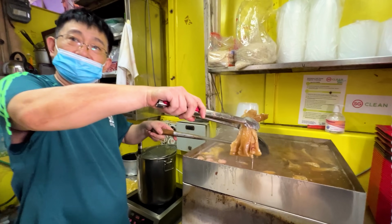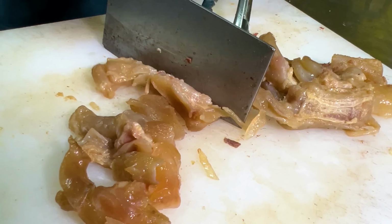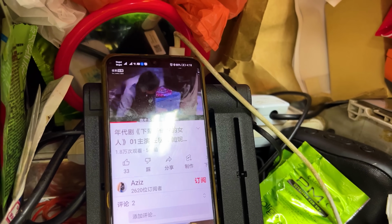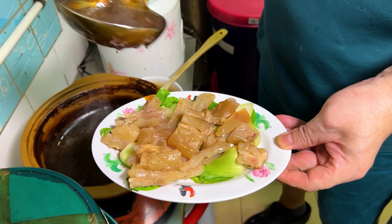This is the Beef King himself, and this is the braised tendon. Cut that up a little bit. You can see it's just been braising for hours and hours. It looks juicy and chewy. On the side, Chinese entertainment on YouTube. Veggies come here on the plate. The tendon goes on top. Next, he's putting on some sauce.